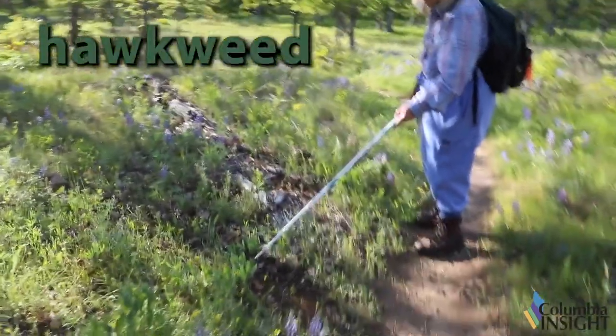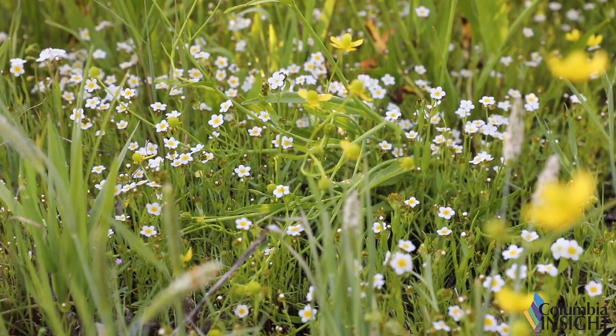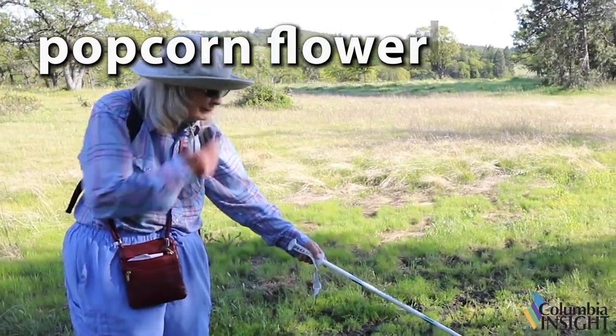That's called hawkweed. I want to call it rabbit ears because they're fuzzy. You see these little white flowers? They're popcorn flowers.